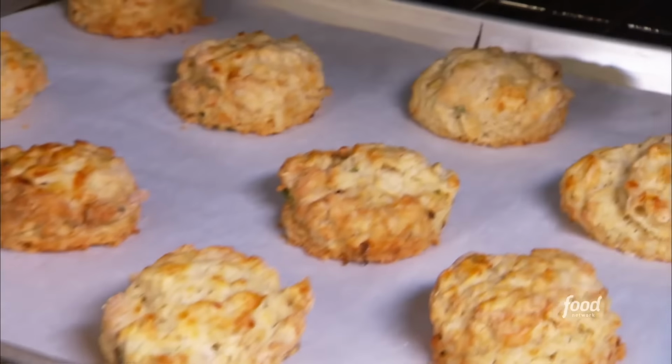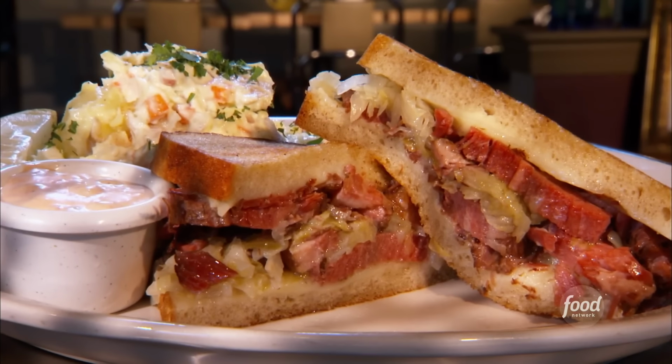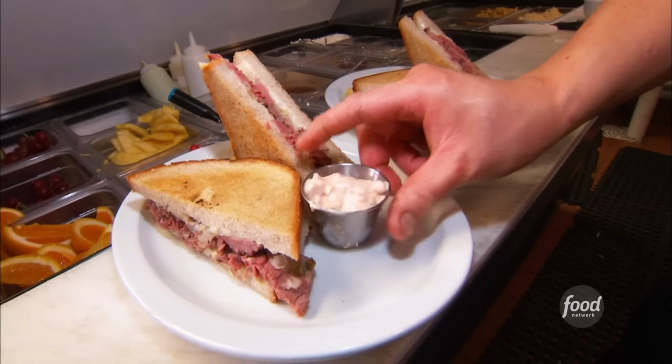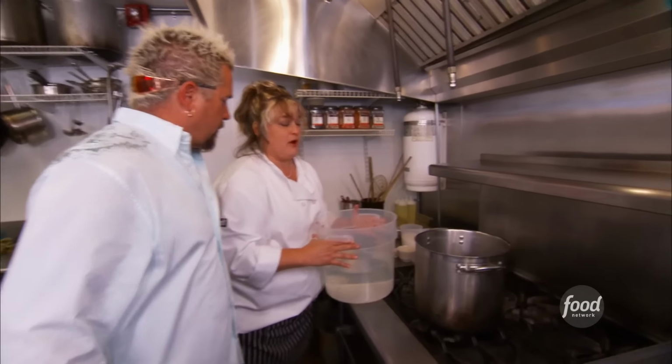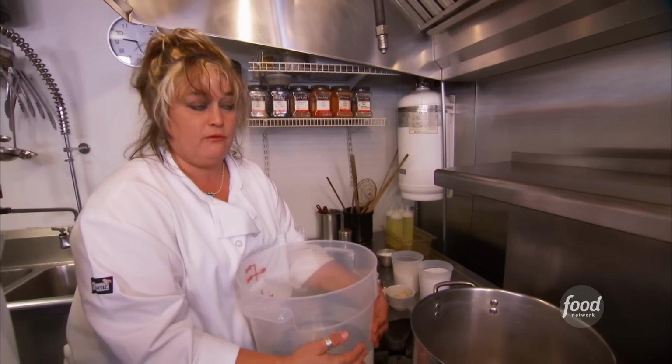From burritos to biscuits. And yeah, just a basic Reuben. Homemade corned beef, homemade sauerkraut, Thousand Island that they make in-house, right down to the pickles and ketchup. Absolutely fantastic. We're gonna make the brine actually for the brisket for the Reuben.